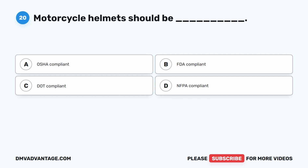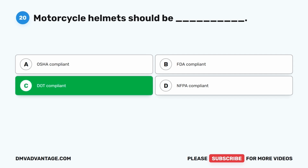Question 20. Motorcycle helmets should be blank. A. OSHA compliant. B. FDA compliant. C. DOT compliant. D. NFPA compliant. The correct answer is C, DOT compliant.